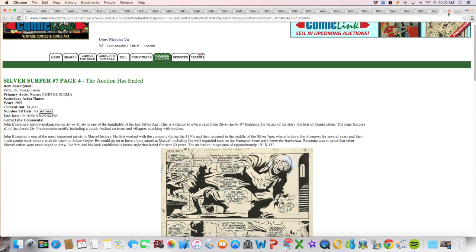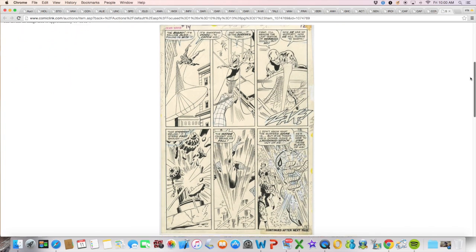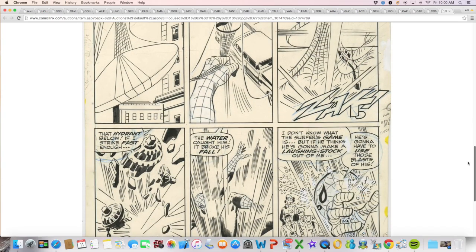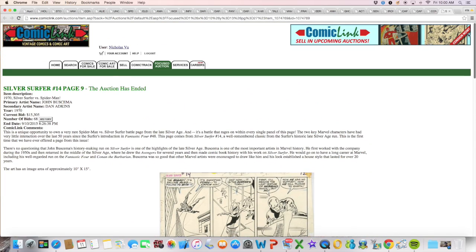Okay, hopefully it'll give you an idea of how to gauge prices on original art. The characters make a big difference on prices. And here is Silver Surfer 14 with Buscema and Dan Atkins. This one is 15,305 because you have a battle scene, especially when you have Spider-Man on the cover as well. So you got the double whammy there. Beautiful piece. 15,000.